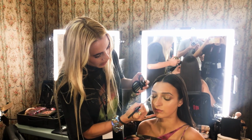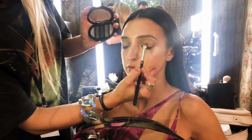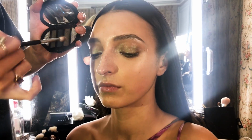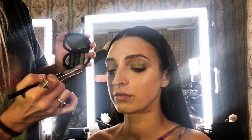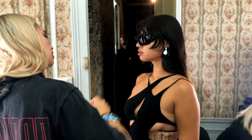So for Lola's look, we are using the Metal Boots and the Snow palette, and this is the really lovely beetly khaki that goes really nicely with the green tones in the outfit. So we're just sweeping that across her lids. We've got the Vienna highlighter on the cheekbones, and then we've got a little bit of balm and some highlighter just on her lips.